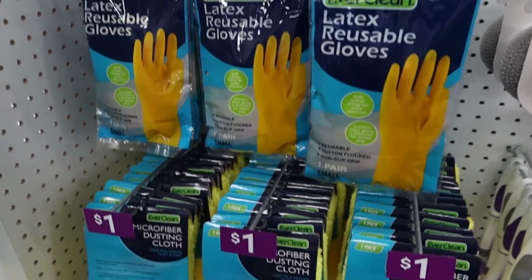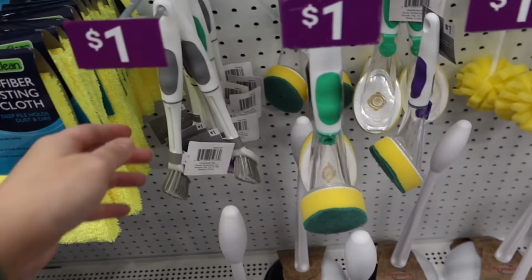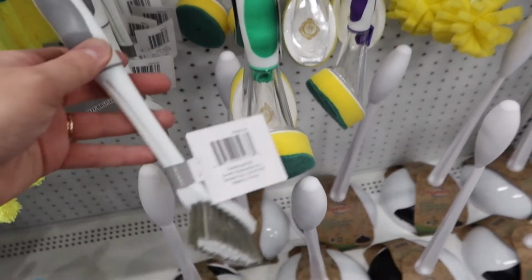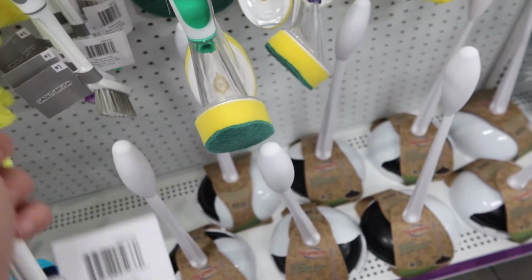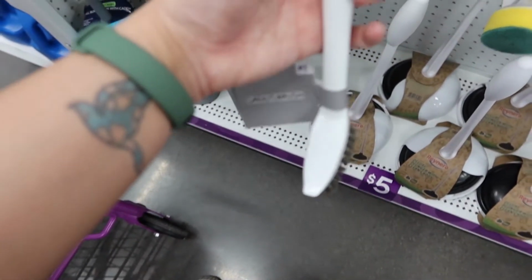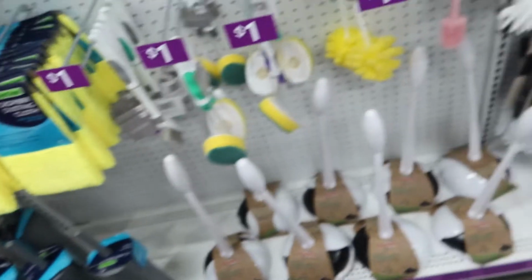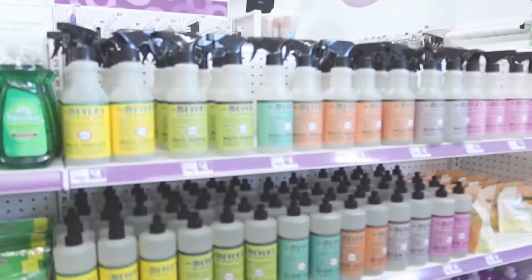Then they had this little dollar section, which I really liked. Reusable gloves, microfiber cloths, and then they had the grout brush. And I like this not only for grout, but it is great for when you roll up your windows and get the wood sills, all the nooks and crannies in between all the little metal grooves, or your sliding glass door.